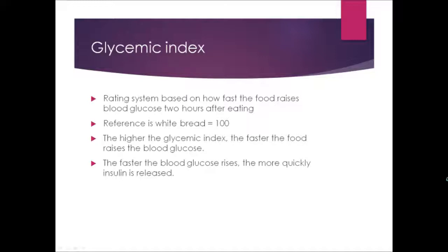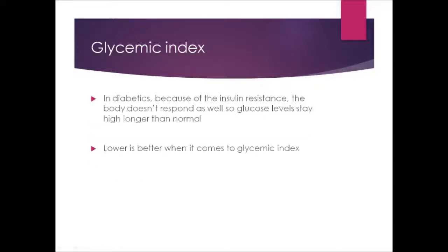Glycemic index. Rating system based on how fast the food raises blood glucose 2 hours after eating. Reference is white bread, equal to around 100. The higher the glycemic index, the faster the food raises the blood glucose. The faster the blood glucose rises, the more quickly insulin is released. In diabetics, because of the insulin resistance, the body doesn't respond as well, so glucose levels stay higher longer than normal. Lower is better when it comes to the glycemic index.